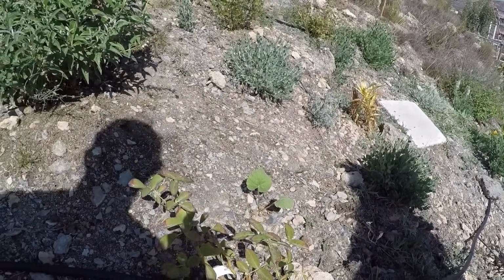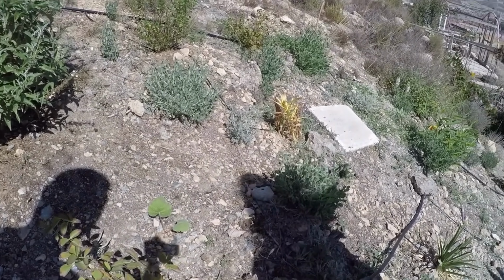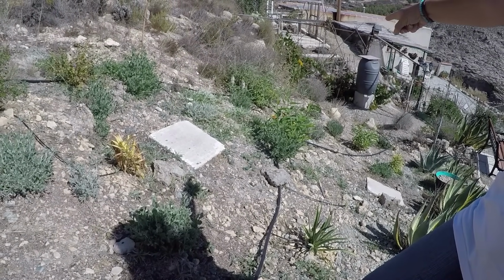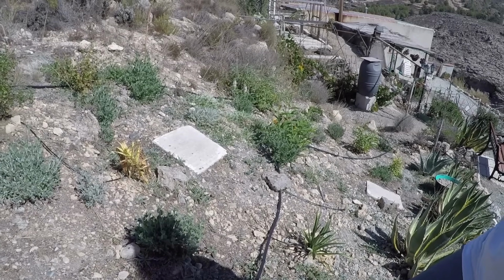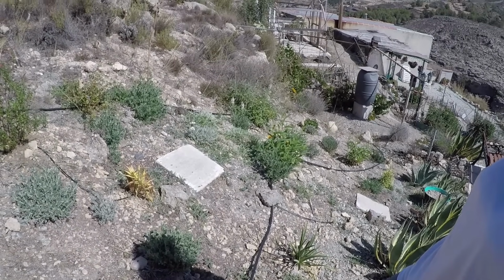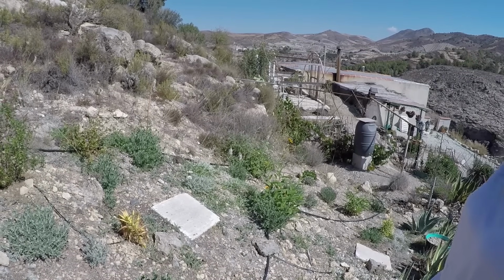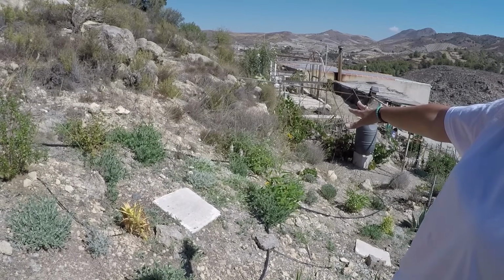Another buddleia here. Yep, another cutting. I've got 4 buddleias sitting in that group. 2 purple, 2 white. Lovely. And how long have they been in? Because I know buddleias at home, they just go mad. The harder you cut them back, the more vigorous they come back the following year, don't they? These have been in a couple of years.